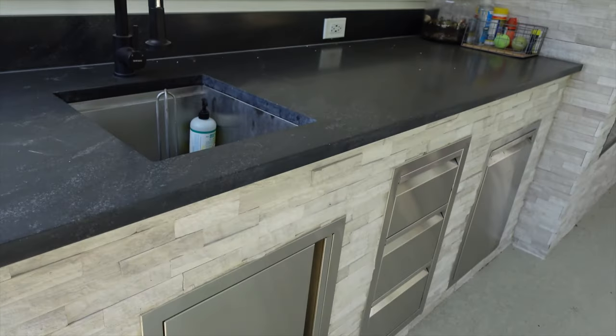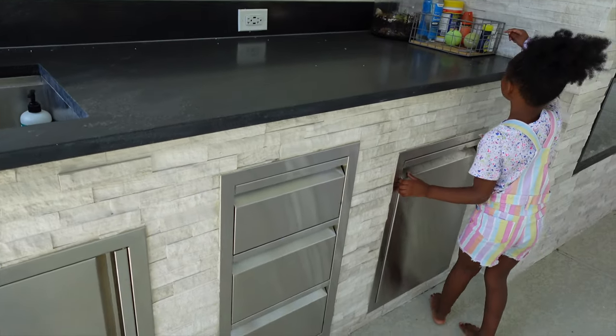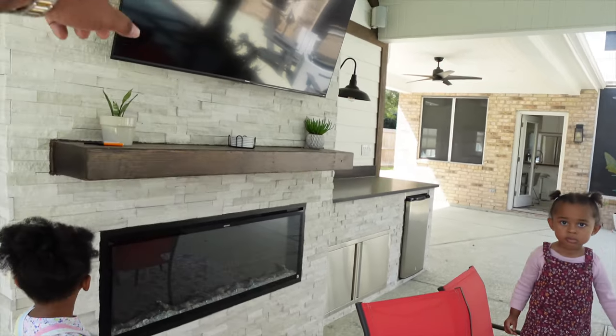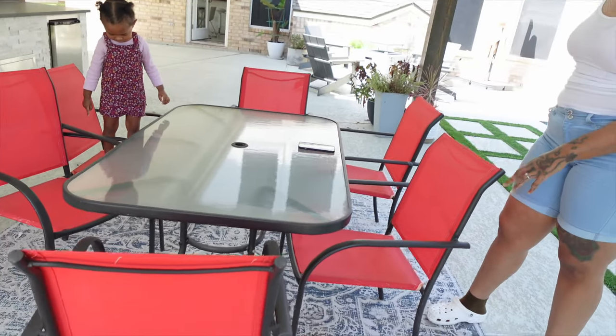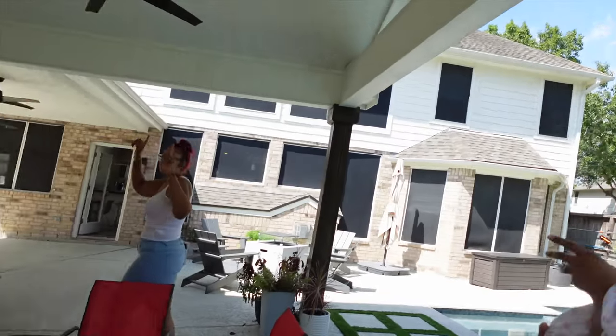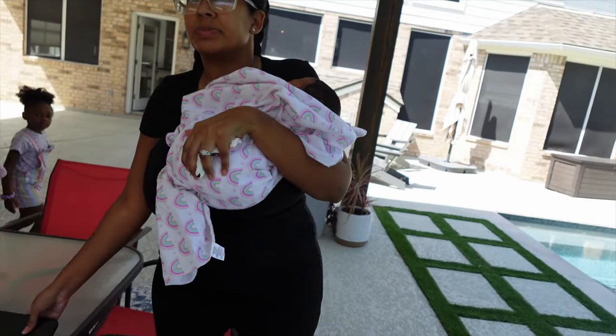Now look at the sink. I don't know what this is right here. There's like everything up under there. Don't touch none of that stuff up there. But it's crazy though. This come with a TV out here. We got everything. You see the fireplace? This a whole party area. But this all would come with it. That's what I'm saying.